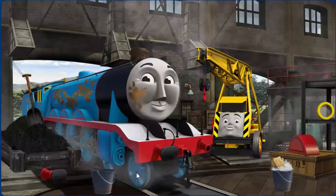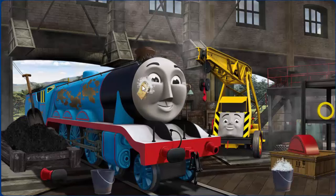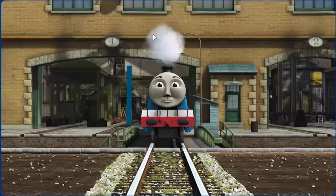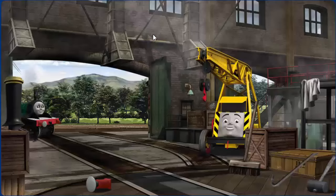Gordon has oil stains and his funnel is clogged with mud and his buffer is... Great job, but there's still more to do. Gordon's funnel is clogged with mud. Great job, but there's still more to do. You fixed it! Gordon is ready to get back to work.